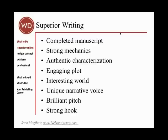Now, superior writing, what does that mean? When somebody asks me, "Sarah, what does it take to get your attention?" And I say, "Oh, superior writing," their response is typically, "Oh, that's such a cop-out answer. Of course it has to be well written. What we really want to know is the insider secrets." Well, this is what superior writing means to me. These are sort of the inside secrets, and that's why I love these webinars, because I can really flesh out ideas with authors that I can't really do via query letter.